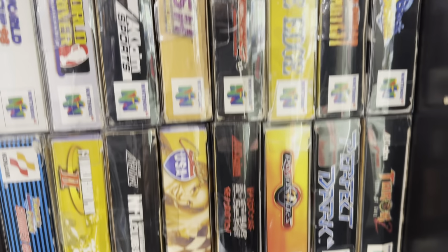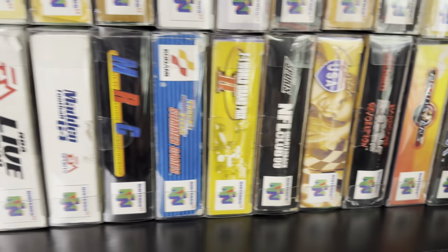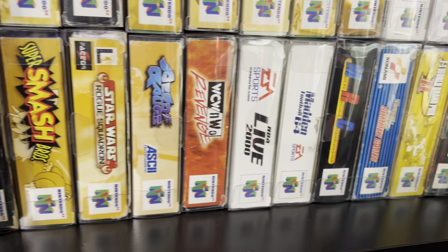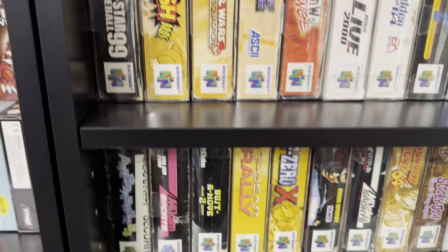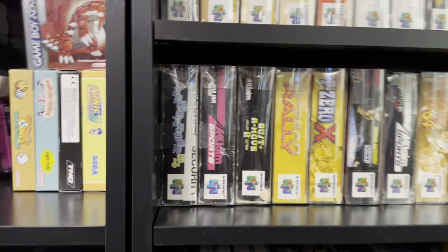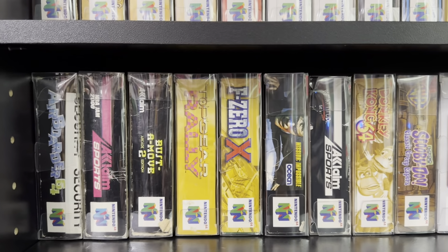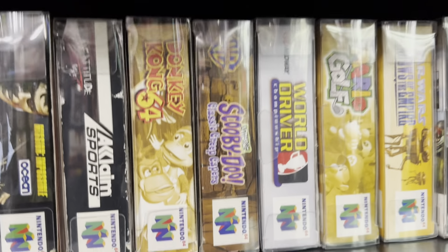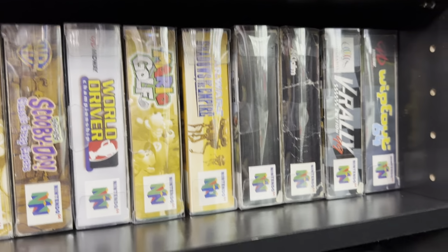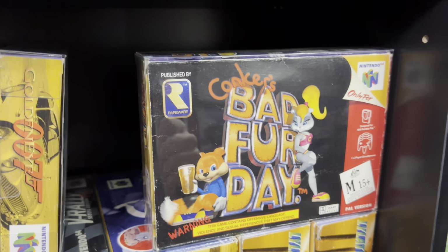I'll go a bit lower, which looks really cool. Some absolute bangers and classics, as you can see there. Get a bit lower. Love F-Zero X. That's just such a fun game. Donkey Kong 64. Scooby-Doo, that's hard. Conker's Bad Fur Day. Yeah, boy. What a game.